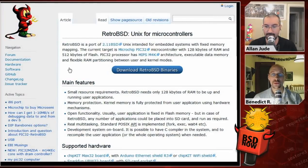So, time for the Beastie Bits this week, starting off with RetroBSD, a Unix for microcontrollers project. This is over at retrobsd.org, and that explains what this project is: basically a port of BSD, not FreeBSD, BSD 2.11, which is the last version for the VAX, if I remember correctly. That's basically been ported forward for modern use, specifically targeting things like the Microchip PIC32. It can run with as little as 128 kilobytes of memory, and I think it fits in 512 kilobytes of flash.